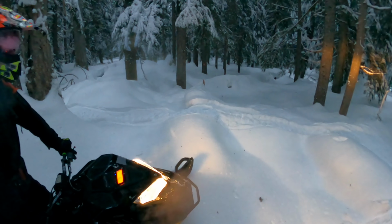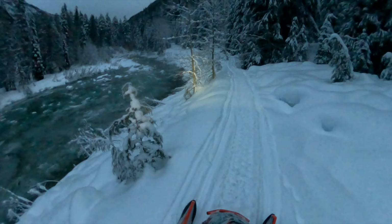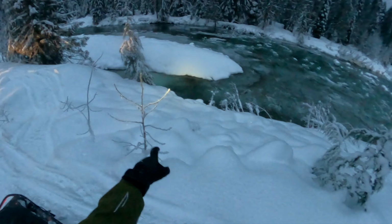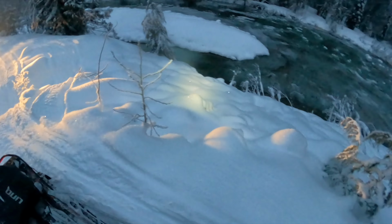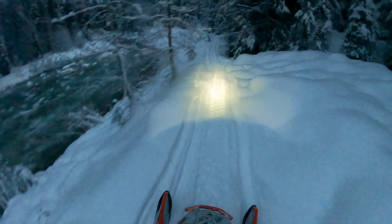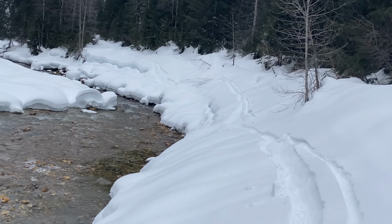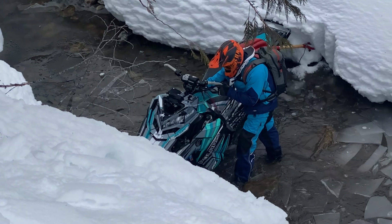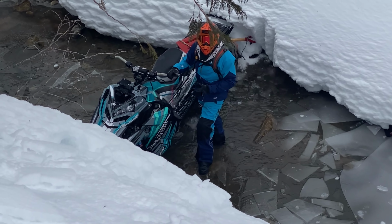Yeah, it must be. Last year when I was riding up here with someone, they were side hilling along this bank here and ended up upside down in the creek right there. It was a pretty good show.